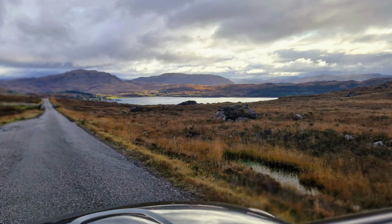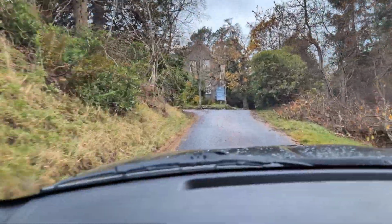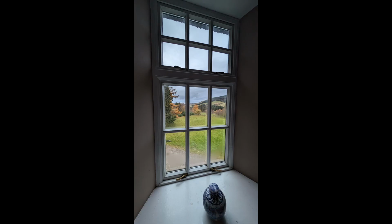This day, however, was 5.5 hours in the car, and a big chunk of it was heading to that hotel, and the rain really came down on this last day. But before long we arrived and we got our place with a beautiful four-post bed and another pretty view.